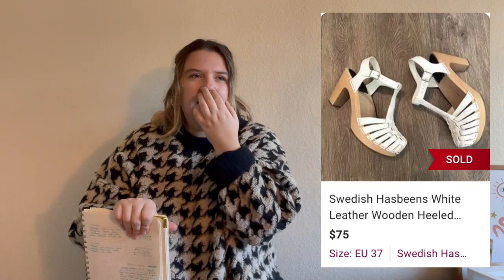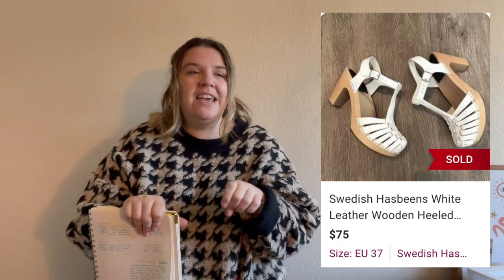They were like $12.99. I couldn't find this exact style that had sold, and I didn't know if I was going to be sitting on them because they're more of a summery kind of shoe, but they actually sold the same day. I listed them for $99, but when someone offered me $75 within the first couple of hours, I decided to accept because it was going to be a really quick flip.